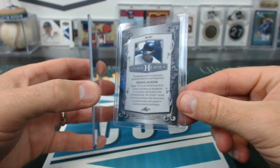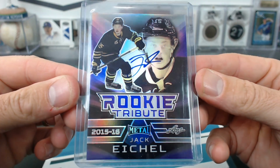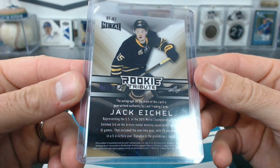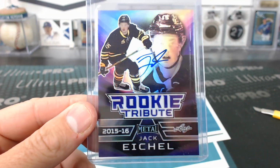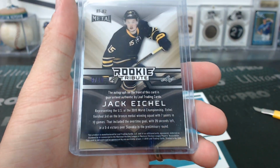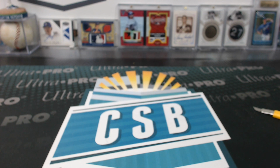And you can see the last card, I gave it away. The last card, as you can see, rookie tribute, Jack Eichel. That's a different one. Oh, 15-16 Metal. That one's number 9 of 10. Eichel 9 of 10, 15-16 rookie tribute. That card is from 2016. Metal Hockey, I guess. Unless there was some brand called Metal Tribute.